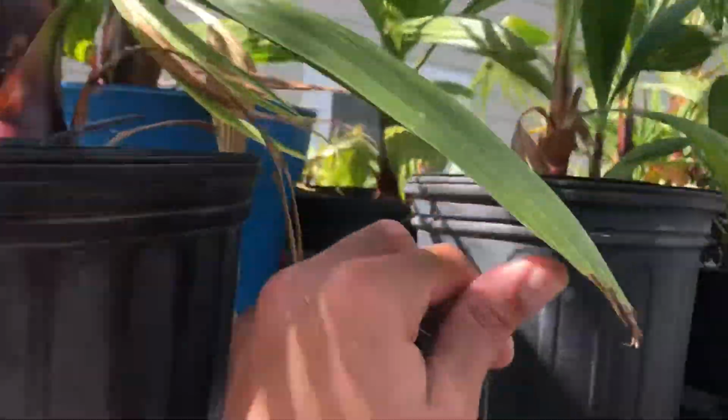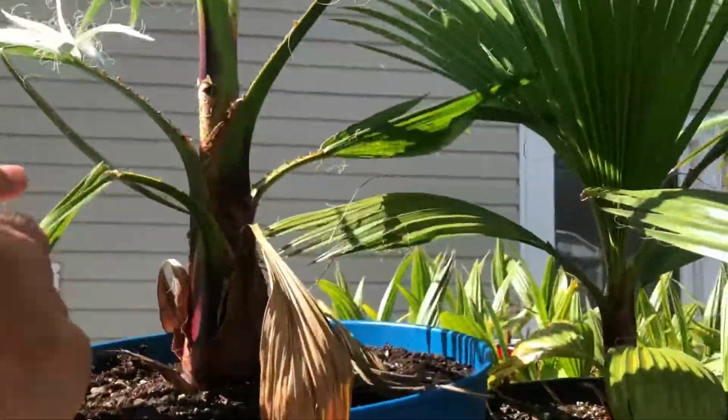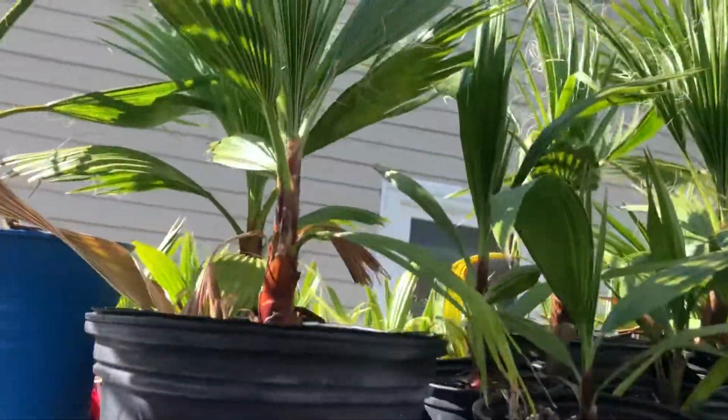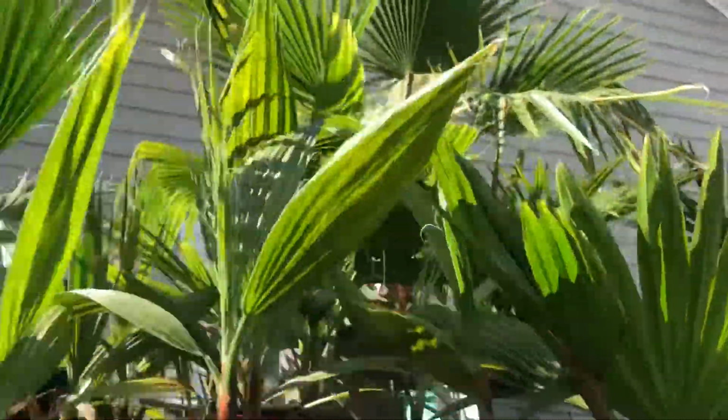These are my 1 year old. This one and this one are basically almost one right now. They're looking good. And then I got, these are all from last year as well. These are all basically right around 1 year old. Not this. This was from another batch.